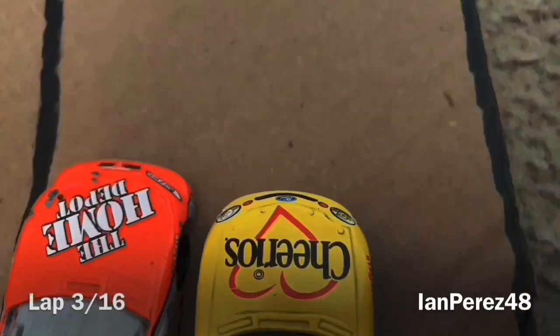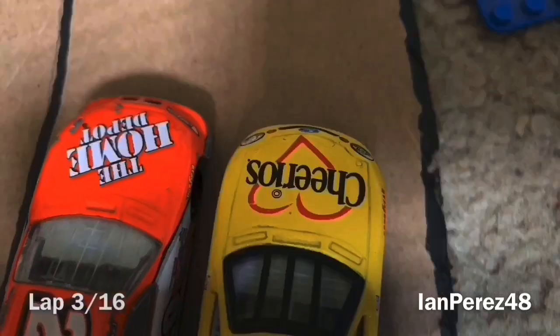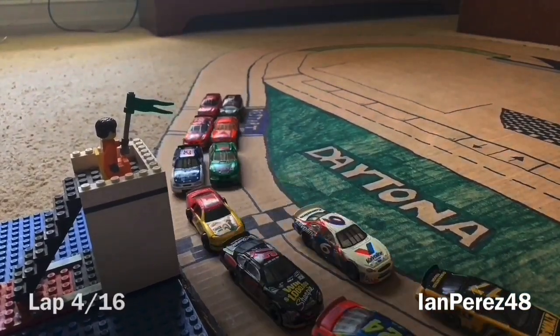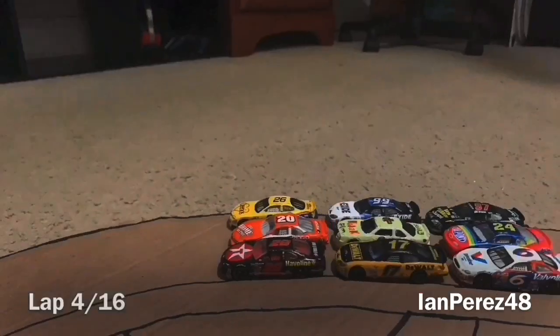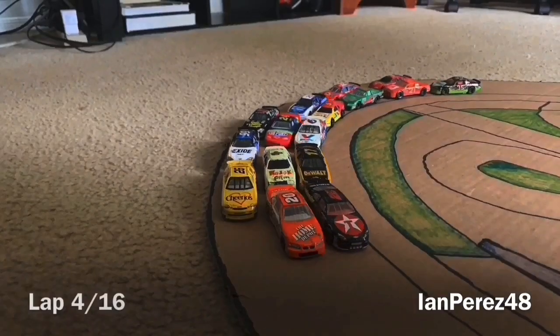And here's a flyby in turn number 3 as they're both dead even, side by side. Johnny Benton on board number 26. Looks like Tony Stewart's gonna lead that lap. And here comes Ricky Craven, Matt Kenseth, and Mark Martin going to the apron, 3 wide. Man, that was a close one. Now everybody's 3x3x3. Ricky Craven to the lead.